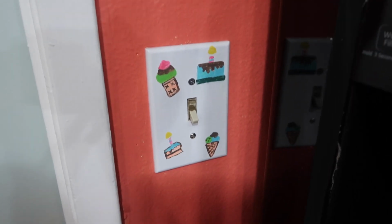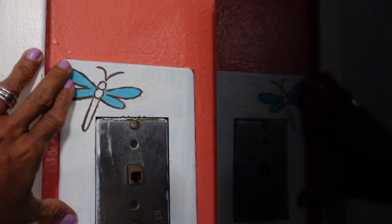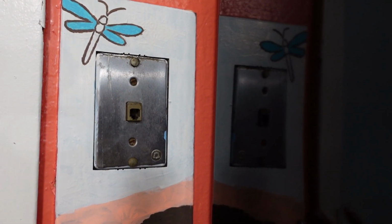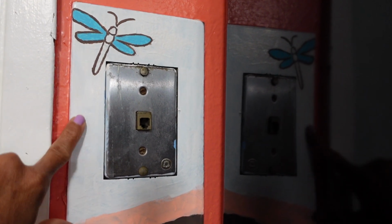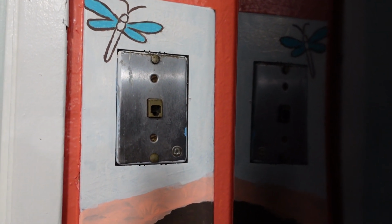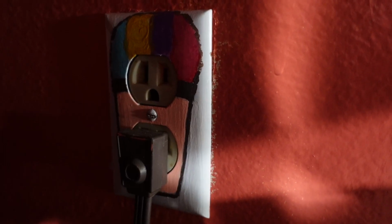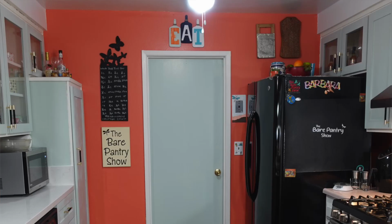And then I painted the wall outlet covers and the switch covers, and I did cake and ice cream and stuff like that. Like I showed you earlier, I painted this thing here for the phone. I'm not gonna take that off, so I just kind of covered up what I had, kind of like covering up a tattoo. Joshua drew the dragonfly for me and I painted that over. And then back here behind the fridge, this is supposed to be a snow cone, but my friend Carla says it looks like a minion. Oh my god, I'm so thrilled.